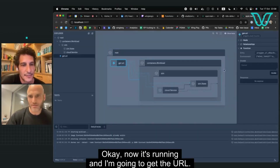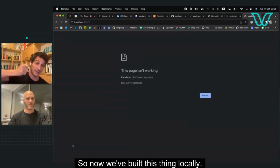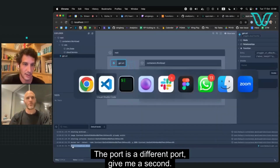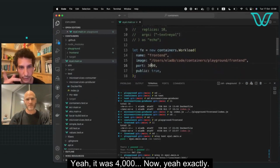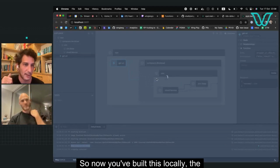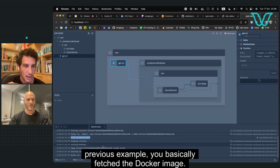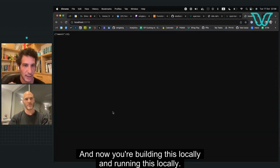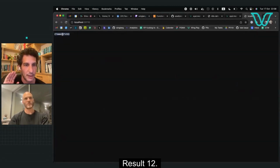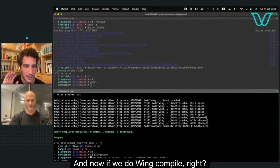Okay, now it's running, and I'm going to get the URL. So now we've built this thing locally, and it's still running, and the port is a different port. It was 4000. Exactly. In the previous example, you basically fetched the Docker image, and now you're building this locally and running this locally, and the result is 12. What's in the code over there? Result 12. Okay, nice. And now if I do wing compile, right?